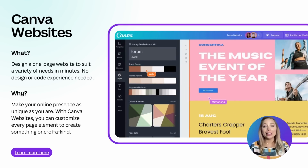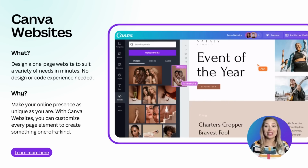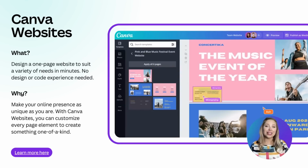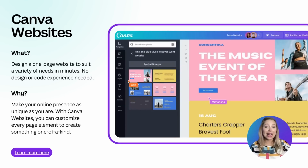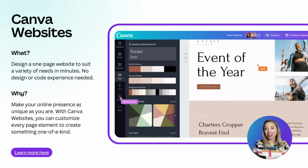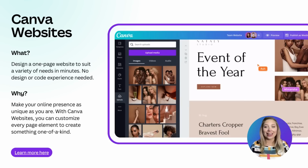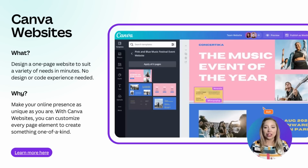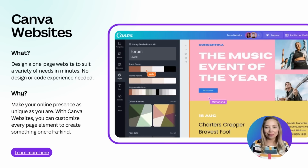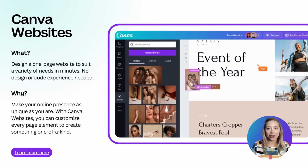Give your project the platform it deserves. With Canva, you can design and launch a website for your big idea, event, or business, no coding required. Choose from hundreds of customizable designer-made templates to create landing pages, event invites, bio links, really anything you need. You'll find everything you need to create a unique professional website in just a few clicks. Anyone can create a website with Canva's drag and drop editor.